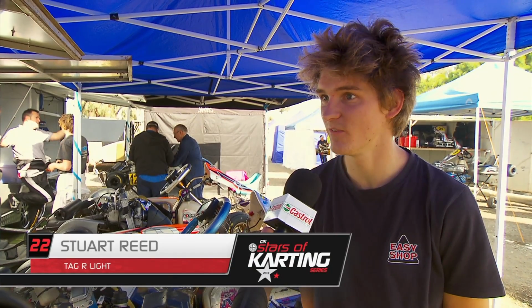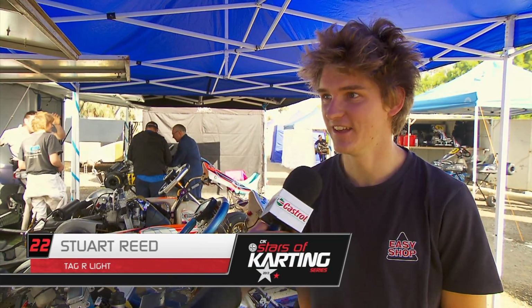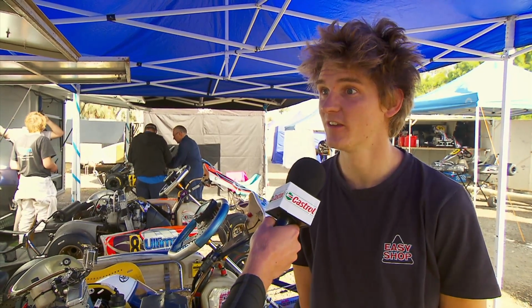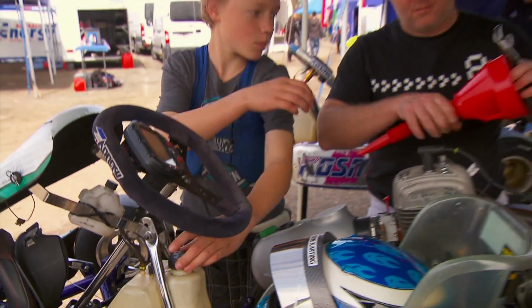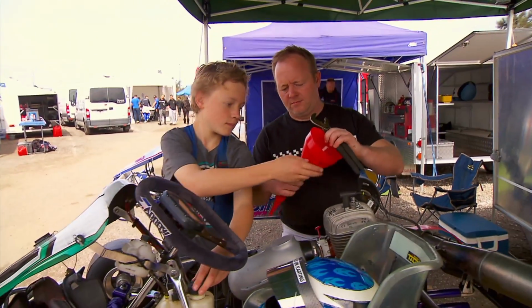Getting to play with a fast toy, yeah, just getting on the spanners, getting dirty, that's what I enjoy most. My dad really enjoyed motorsport and he wanted a way for us to participate in it, so we chose go-karting. My mum comes as well and the whole family goes, and it's a good way to keep us together. Speaking of families sticking together, racing this weekend is Bathurst winner Jason Bargwanna and his youngest son Ben.